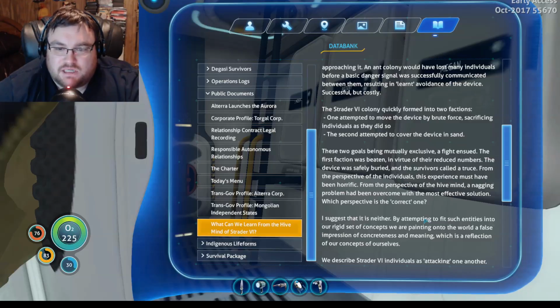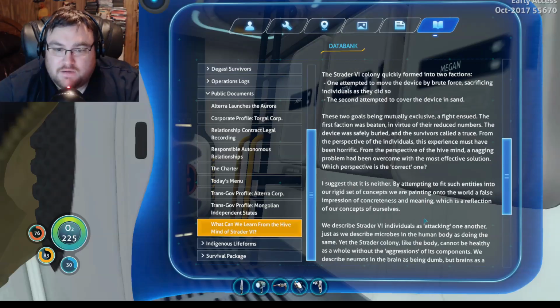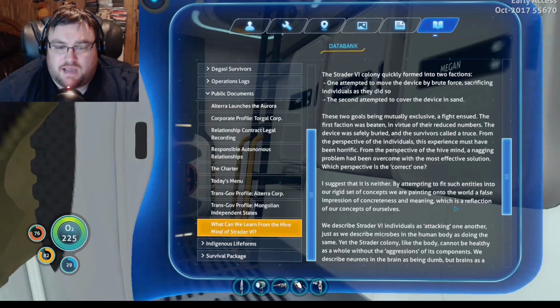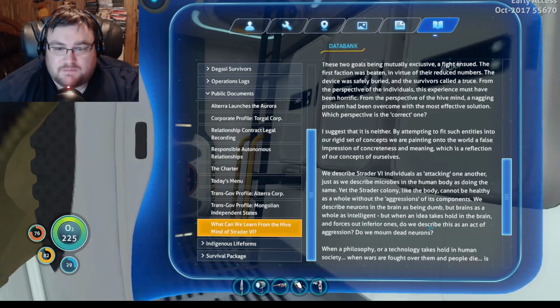From the perspective of the individuals, this experience must have been horrific. From the perspective of the hive mind, a nagging problem had been overcome with the most effective solution. Which perspective is the correct one? I suggest that it is neither. By attempting to fit such entities into one rigid set of concepts, we are painting onto the world a false impression of concreteness and meaning, which is a reflection of our concepts of ourselves. We describe Strader 6 individuals as attacking one another, just as we describe microbes in the human body as doing the same. Yet the Strader colony, like the body, cannot be healthy as a whole without the aggressions of its components.